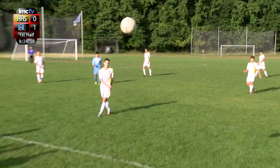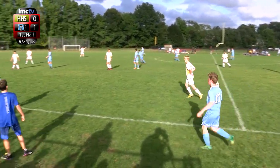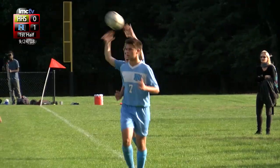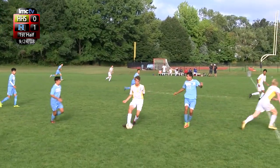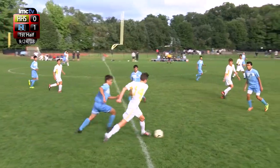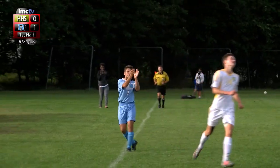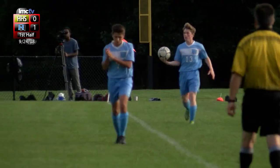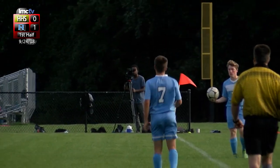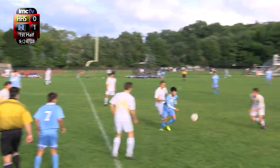This one's kicked far and out of bounds to the sideline. Owen Robertson on the takeout, he passes it in to Ishihara. Pass back to Robertson. We have a back and forth game going on. And a good defensive play by Spencer Goldberg as he forced it off of the Hastings player and regains possession for his team.